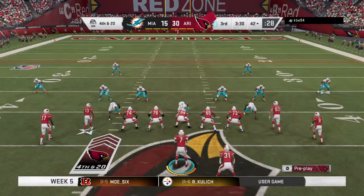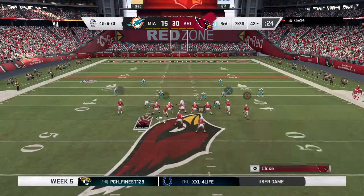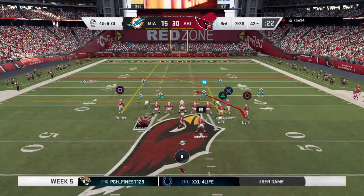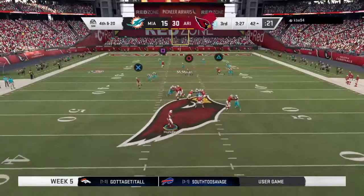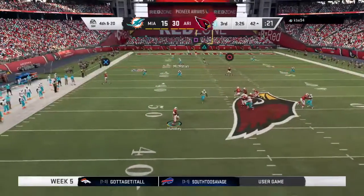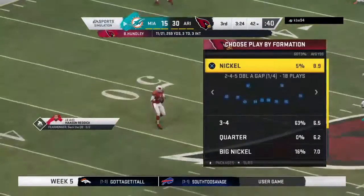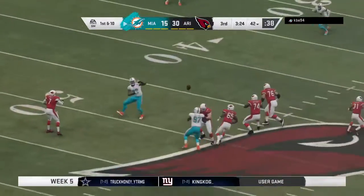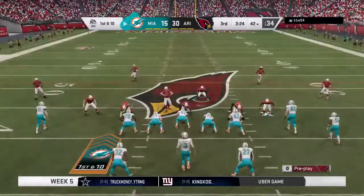And how about this? 4th and long, and they're going to go for it. Get the ball right here. Let's go. Check 13. Go. 13. That's it. Now a shotgun snap as they'll look to throw. And that is going to be incomplete. The Cardinals unable to convert there on 4th down, and the Dolphins defense is able to hold.